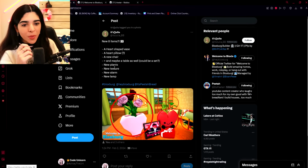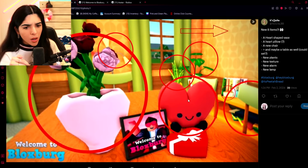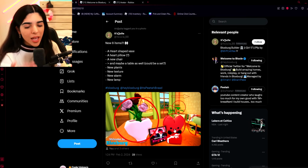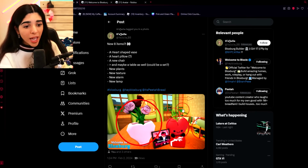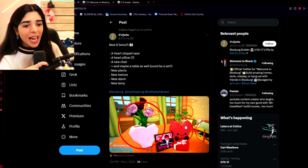Oh, 8 new items. Someone sent me this. Okay, a heart-shaped vase, heart pillow. Heart pillow. Oh, like the heart plushie. Okay. New chair, maybe a table. It could be a set. The table does look kind of new, but I don't know, most of the tables look very similar. New plants, new texture, new alarm, new lamp. Yep, exactly everything that I found out, guys.